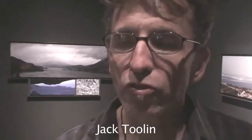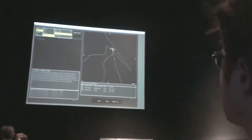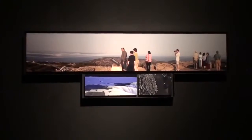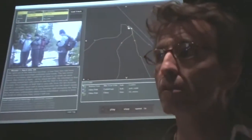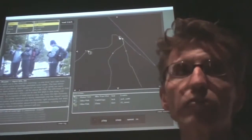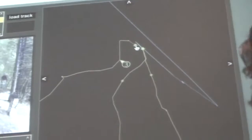The project is called Perfect View, and it's about the experience of nature technologically mediated using GPS devices and data analysis and things like that. The images that you see in the triptychs here are documentation of so-called sublime sites around the US. These sites were given to me by their GPS coordinates by thousands of people around the country who said, if you go to these coordinates, you'll see something sublime.